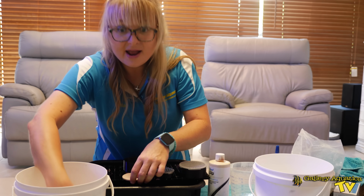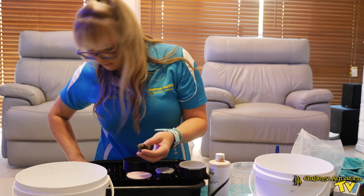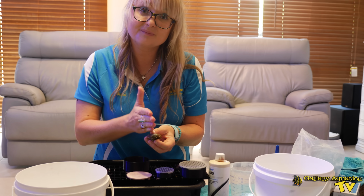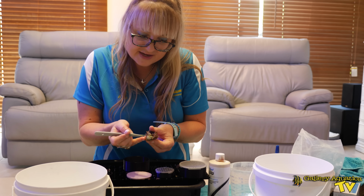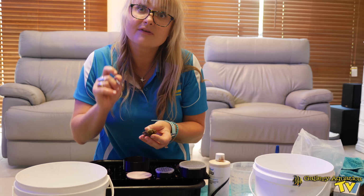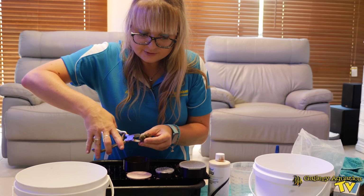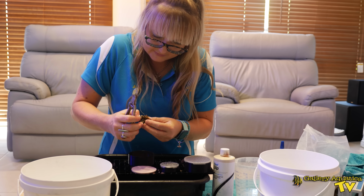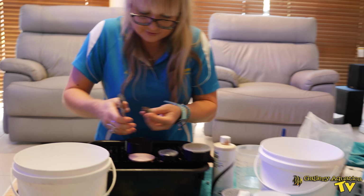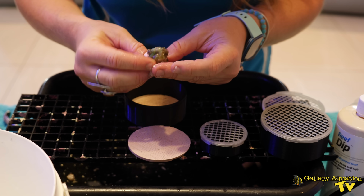Now, another way that Corallimorpharians can propagate is to cut them through the mouth. You can cut the feet, you can cut through the mouth, but I'm just going to remove a little bit of the base rock first, so that I've got some zoanthus here, which is a little bit of an added bonus, a little starfish.